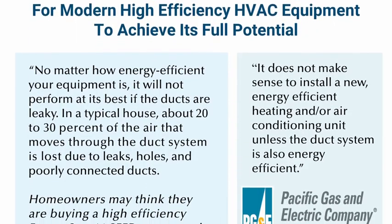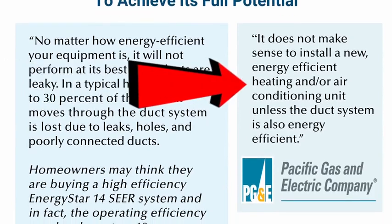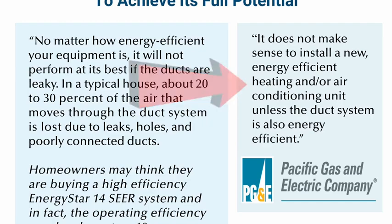Now, you always need to respond appropriately. I find most people just nod their heads and say, yeah, it all makes sense. So I then continue by flipping the card back over and pointing to the upper right-hand quote. And here's what Pacific Gas and Electric, a big utility on the West Coast, stated in a research report. It does not make sense to install a new energy-efficient heating and/or air conditioning unit unless the duct system is also energy efficient. Then I return to the Energy Star column of quotes on the left-hand side.